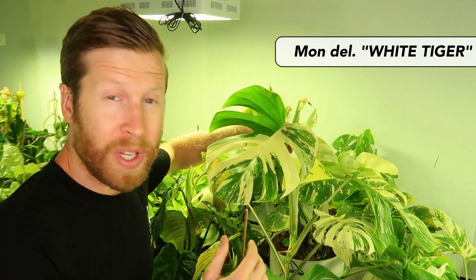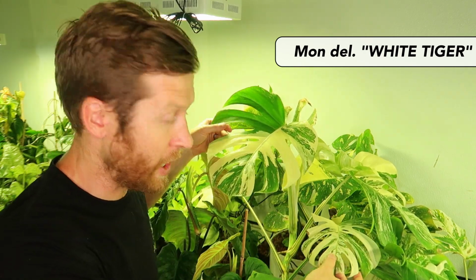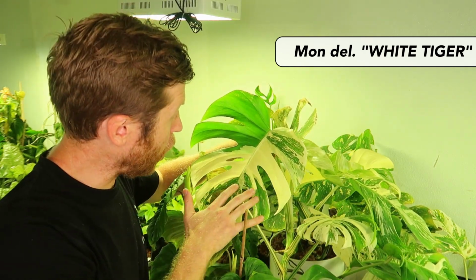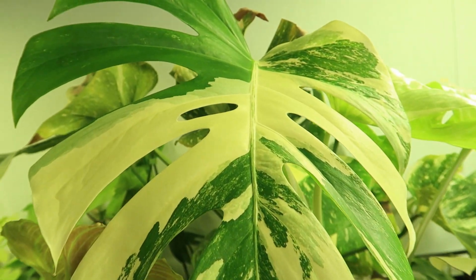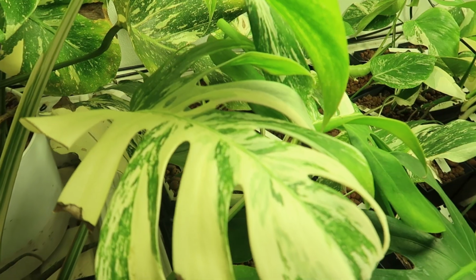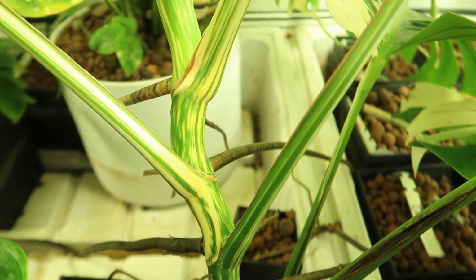So first up is going to be this white tiger Monstera. This is a classical white tiger from Asia. You can see how special and unique this plant is based on the variegation. It has these really large leaves. Some would say this is a large form Monstera deliciosa, and it has those inner fenestrations. It has some really incredible colors across the leaves. Very unique looking. And the stem is just incredible.